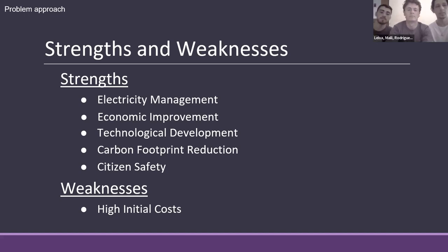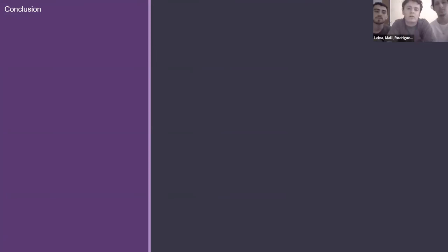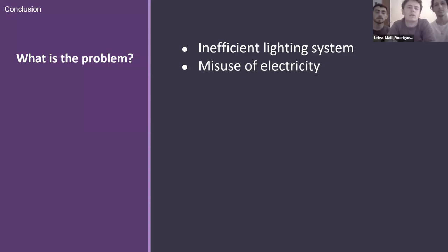Okay, the next slide. In the next slide, we are talking about the conclusion we can make about this project. As a conclusion, we will ask three simple questions. The first question is, what is the problem? The problem is the lack of energy management in the area and the misuse of electricity.